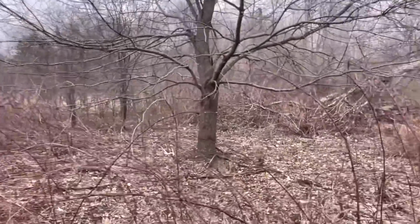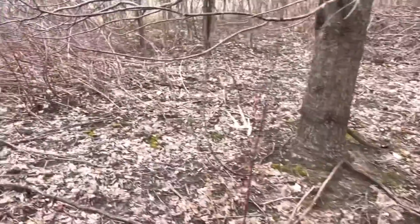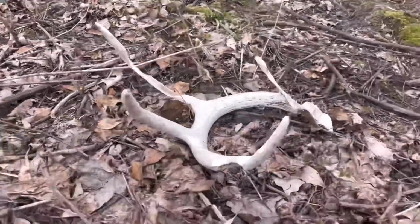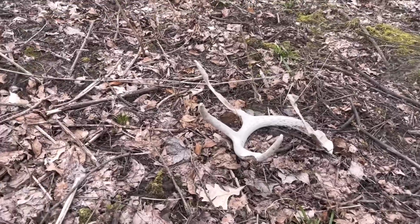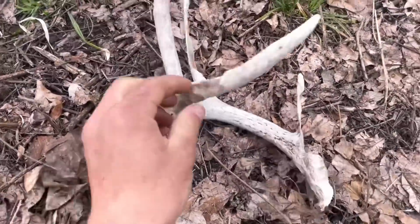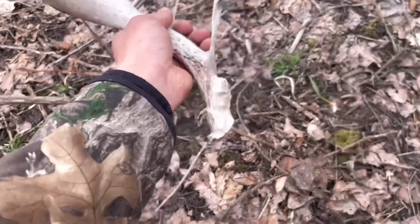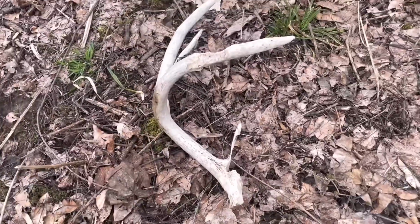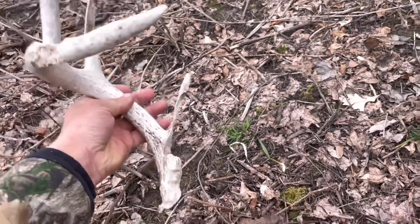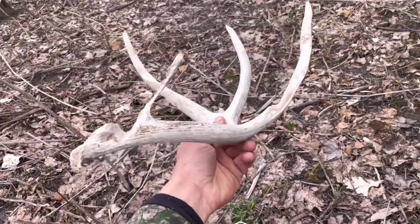Might be old. I think it probably is. For sure. Chewed pretty bad, obviously, but yeah, just 1 year old, I'd say. I'd have to look through pictures, but I don't know if I quite recognize this buck. Honestly, it's not really jumping out. Looks like it's probably a 2 or 3 year old. Doesn't have the greatest mass, but good frame, good length.